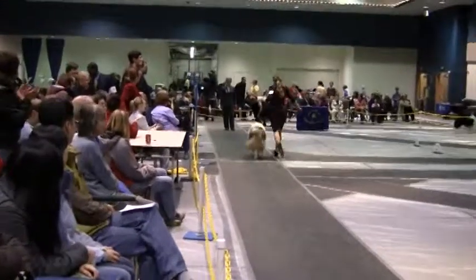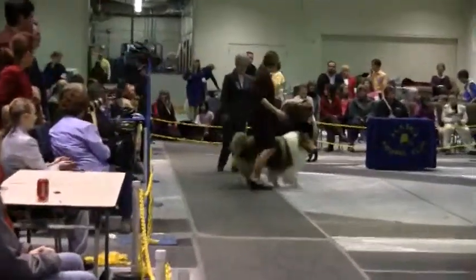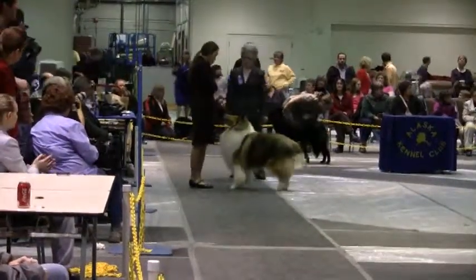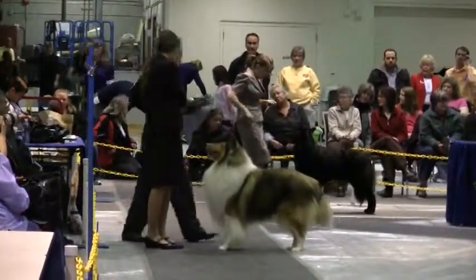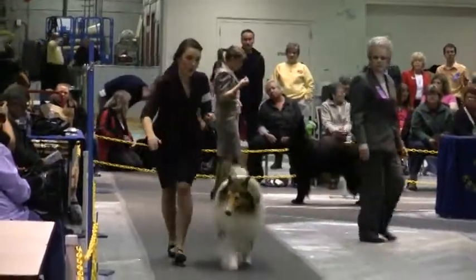The Smooth-coated variety has a close coat, developed for use in the south of England to drive cattle. Intelligent and loyal, these dogs are easily trained and are hard workers and excellent companion dogs. This is the Rough Collie.